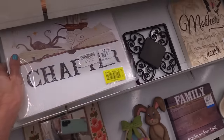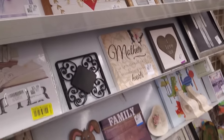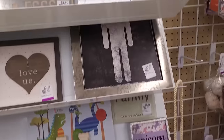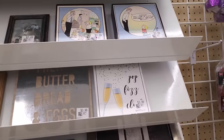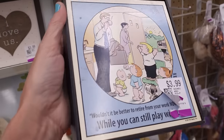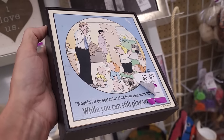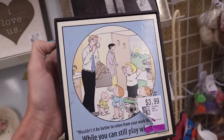That's fun, but not what I'm looking for today. Just got a little honorable mention. Oh, Family Circus. Didn't we see something like this at the Goodwill recently? Wouldn't it be better to retire from your work now while you can still play with us?